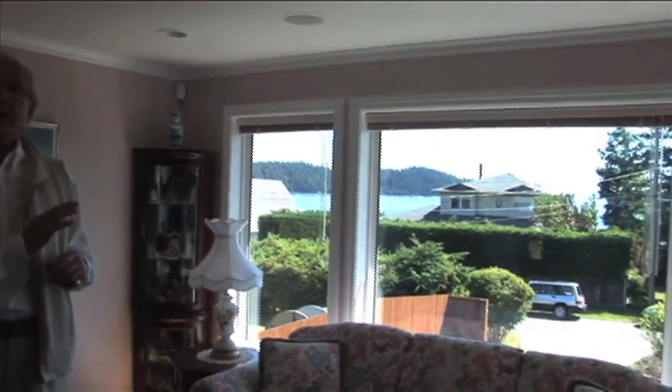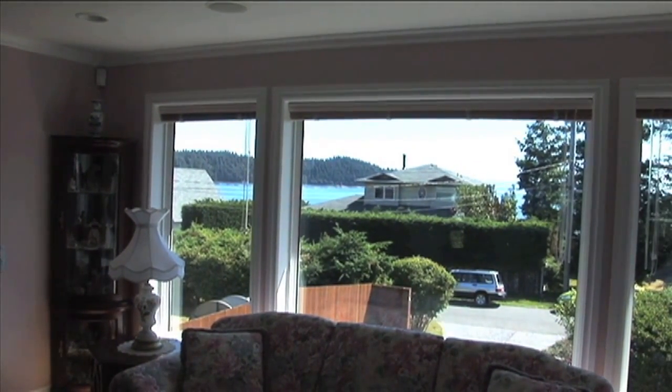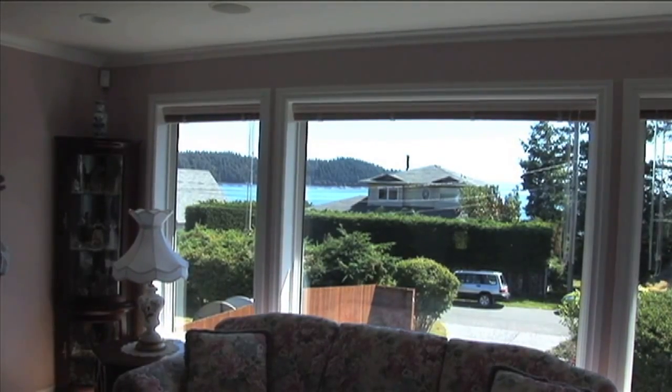Here we are in the living room. We have windows on both sides of this room, folks, because we're on Deep Bay Spit. We've got ocean views on both sides of this home. These windows in this gorgeous living room overlook the ocean on the other side. We're looking at Denman Island and Hornby Island. Tribune Bay is out there, of course, and Chrome Island.